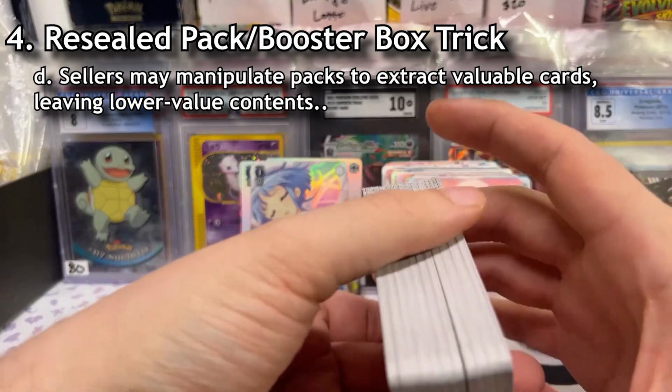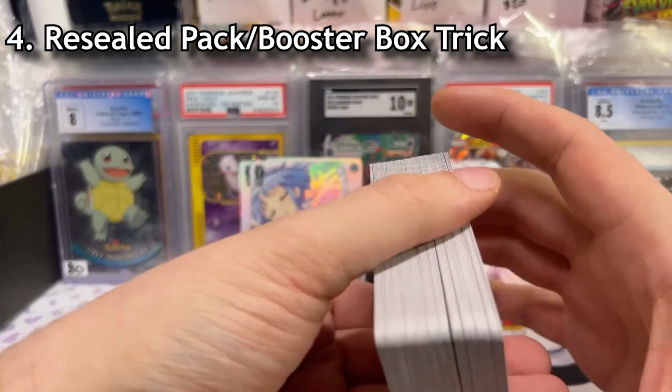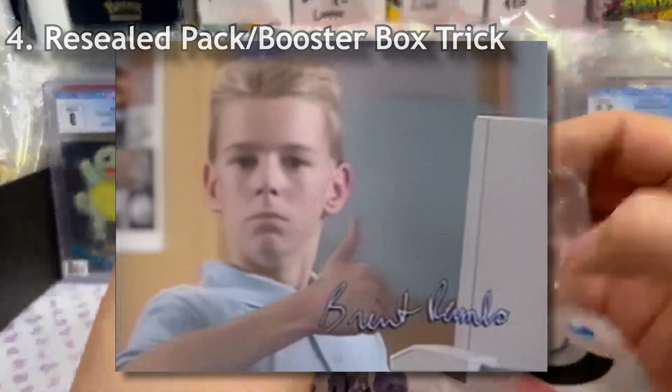Let me give you an example of searching. We know Weiss cases have a certain number of signatures in them, right? So you just open your boxes till you pull all the signatures. The rest of the boxes are guaranteed cold, so you sell those up on eBay to unsuspecting victims like you.